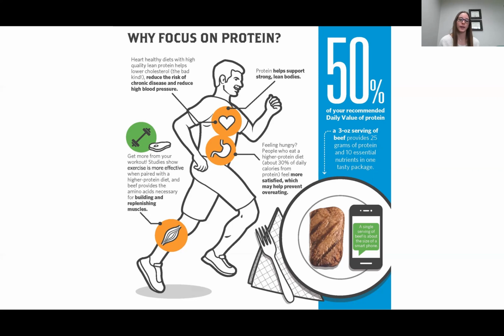Working out, you can get a lot of benefits from adding protein, and specifically beef, to your diet. Studies show exercise is more effective when paired with a high protein diet, and beef provides amino acids necessary for building and replenishing muscles.